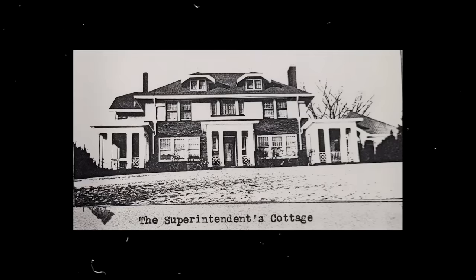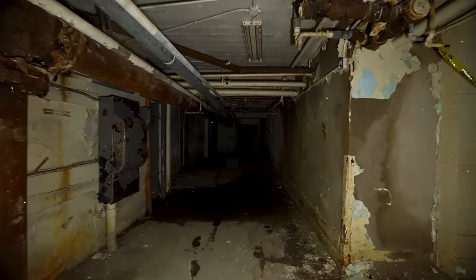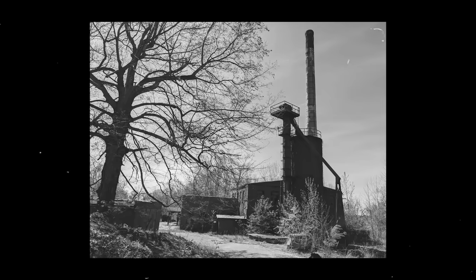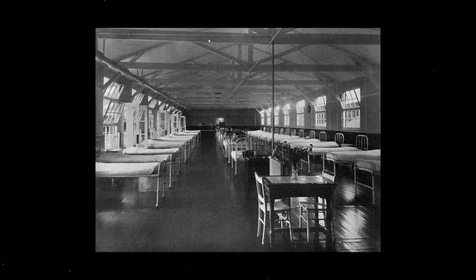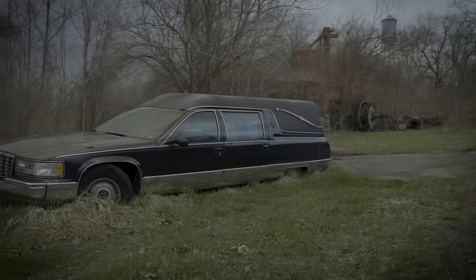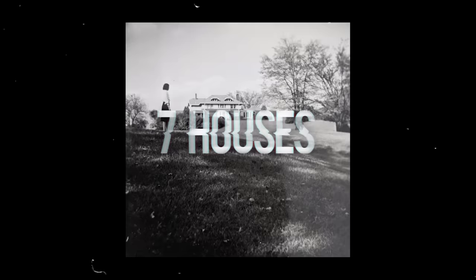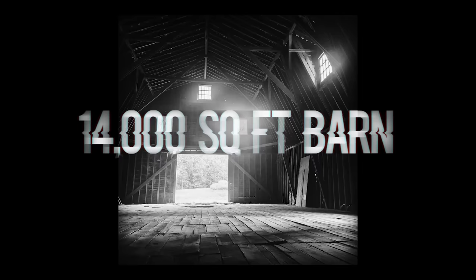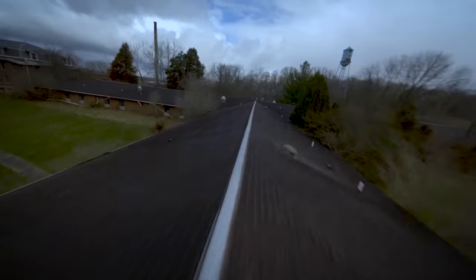Some of the major sections include the commercial building, superintendent's mansion, the doctor's bungalows, water treatment facility, the tunnel system, administration building, power plants, nursing homes, Adams Hall, cafeteria, the hospitals, operation rooms, and yet far more. A total of 20 buildings on site, 7 houses, 3 different hospitals, and a 14,000 square foot barn. All of which originally sat on a 500 acre plot of land, meant to act as a self-sustaining town, quarantined away from the rest of the world.